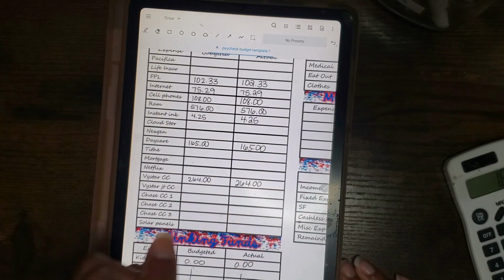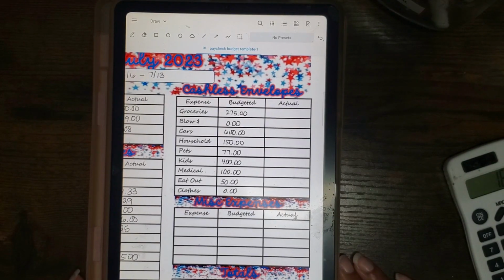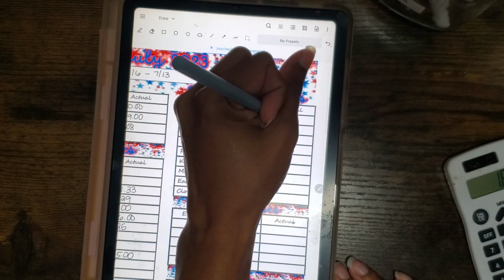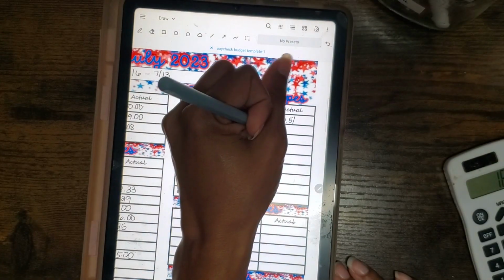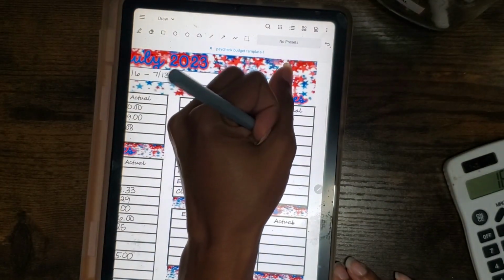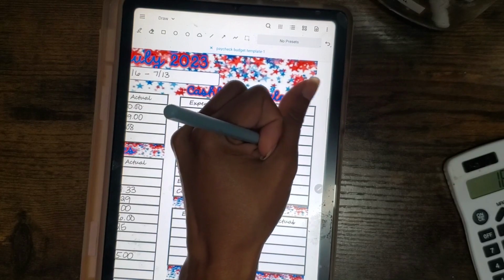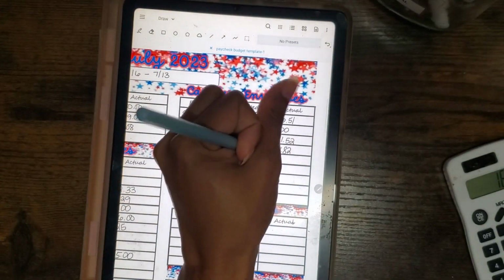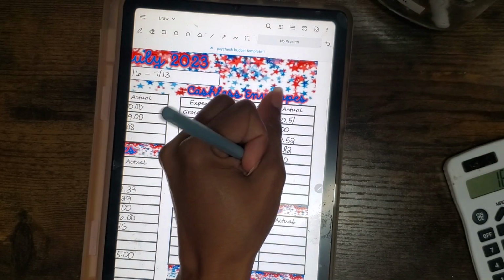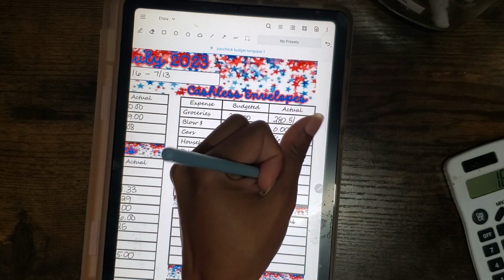We didn't have any sinking funds come out. For our variable expenses, for groceries, we spent $280.51. We didn't spend anything on personal money this week. For cars, we spent $561.52. For household, we spent $138.82. For pets, we spent $76.70. For kids, we spent $390.76. Medical was $100, and we didn't eat out this week.